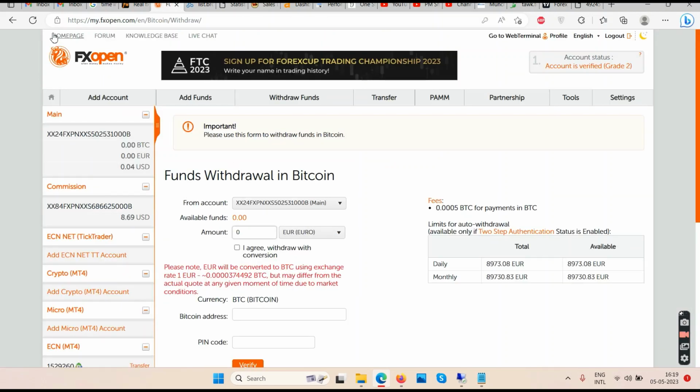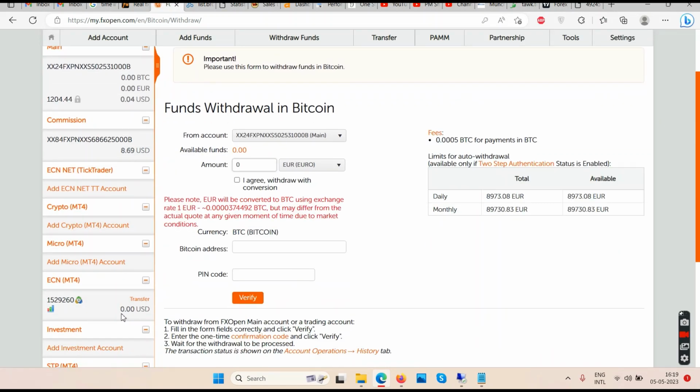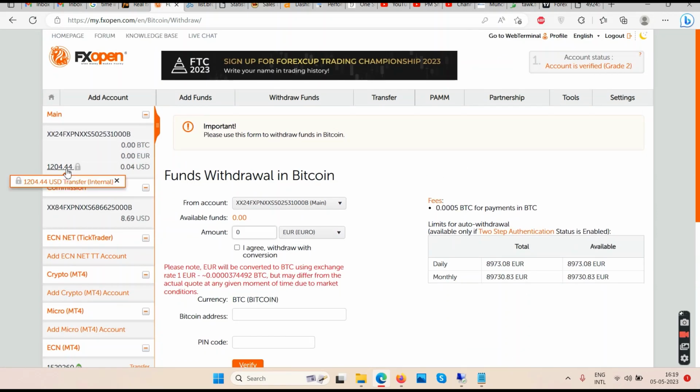Okay, so if I refresh this right now, let's see what status we have for the funds. If I come back on the left side here, it shows 0. So from this account the money is gone, and that money is right here in the lock. This lock symbol means that these funds are now frozen for withdrawal, so that you cannot use them for trading or any other activity. Their team has frozen these funds. Frozen means these funds are being processed for withdrawal.